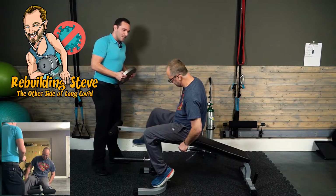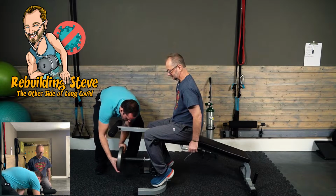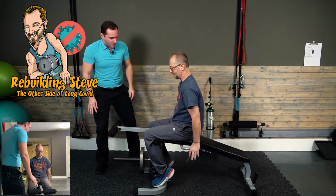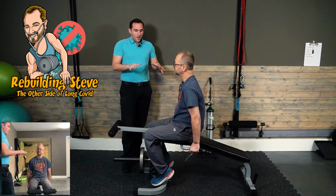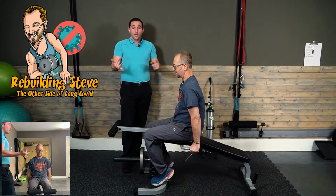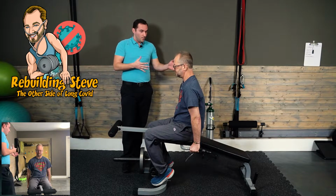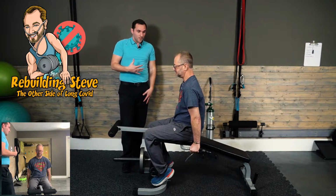Today we're going to do quad extensions. As you can see, you're already here. I'm going to go ahead and throw this 25-pounder on there, so you have a little bit of resistance for warm-up. But here's the big thing I need you to focus on. Remember, so many of the things we've been doing, walking the stairs, just walking in general, squatting, bending to get back to life, all of these things require a lot of quadricep strength.